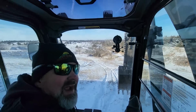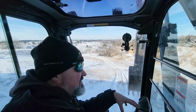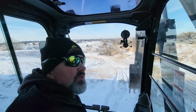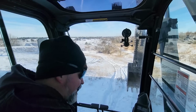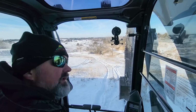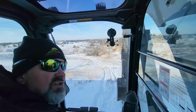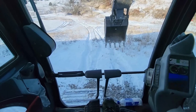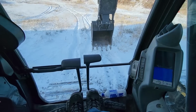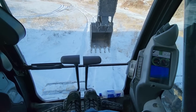You can see some tracks where we were playing in the snow. Snow, ice, frozen ground, and these tracks and a hillside, this thing can turn into a giant bobsled. So I have my seatbelt on, and I'm always ready to put the bucket down, stab in the ground to reorient myself. Always be cautious and aware of bobsled effect with frozen tracks. All right, well, let's go for it.